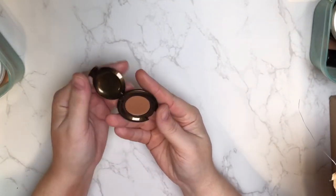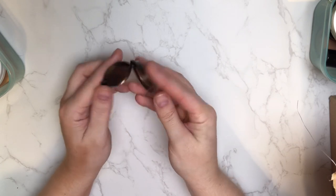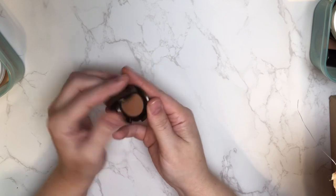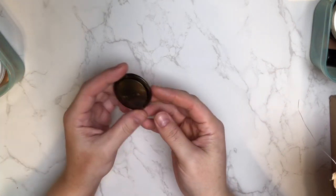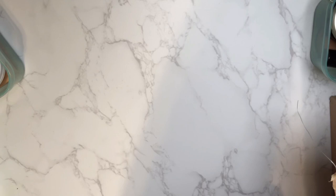This one is a sample that I got, but it's just too dark for me, and it sucks because it's really beautiful. It's in shade Bronzed Bondi. It's just too dark. I'm not going to stick my finger in it. If someone gets the Makeup by Mario, I'll just throw this in as a little bonus or something.